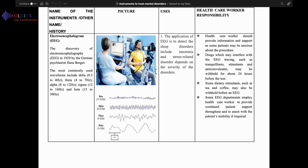Yeah, this is the electroencephalogram, EEG. EEG was found long back, in 1929. Here you can observe alpha, beta, theta, and delta waves. These are basically brain waves. If you have any problem after a seizure, or an actual attack of seizure, or any sleep problem, it can be monitored with the help of EEG. It is no more new; it is from very long back, and we are using it till date. It is applied to detect sleep disorders, including insomnia, or stress-related disorders, depending on the severity of the disorder.